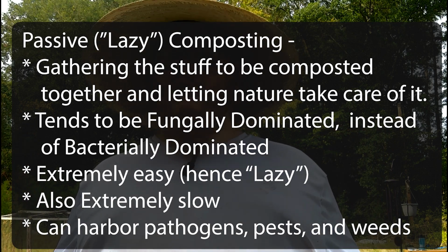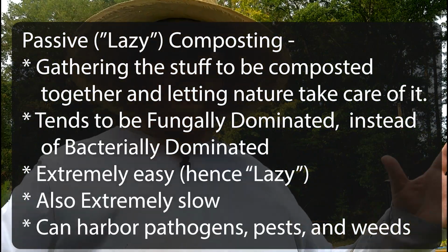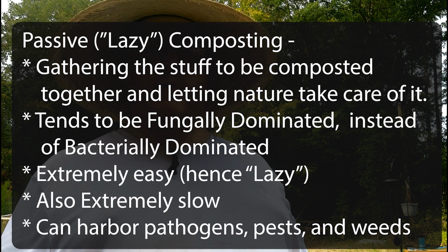I'm getting ahead of myself because lazy composting implies another kind of composting, active composting. And so now we're getting into the different types of compost. And all of this is important to understand to utilize it effectively and to ensure the safety of your plants. You can simply take a pile of organic matter and throw it into a bin or throw it into a pile and build a heap and let it sit for a long period of time, a couple years.